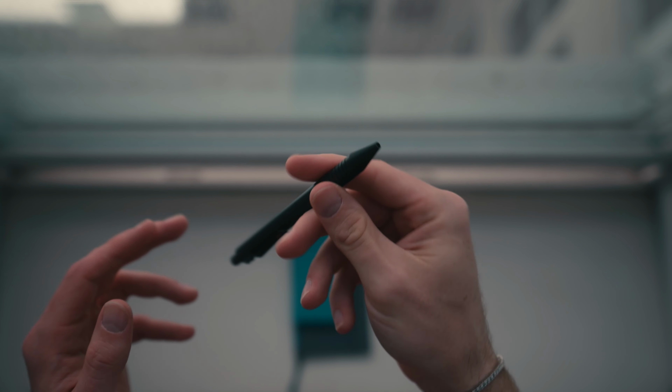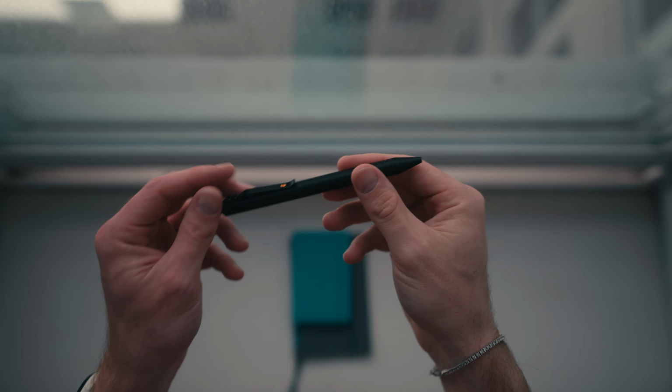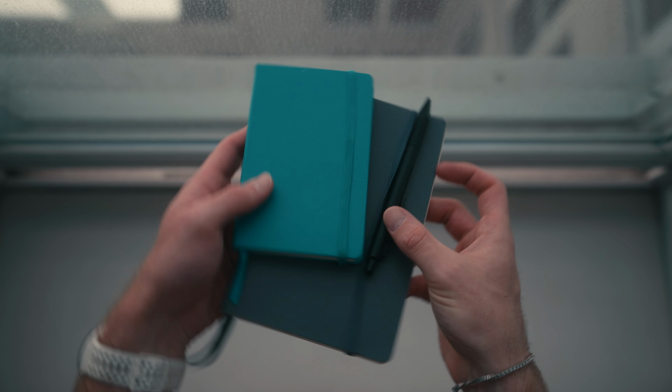And I also like to have a nice pen on me too as well. I forget where this pen is from, but I like a nice heavy pen, something that just feels good to write in, because I feel like when I'm writing in a notebook with a nice pen and a nice notebook, I just feel more inspired. And that is pretty much my content creation kit right there.